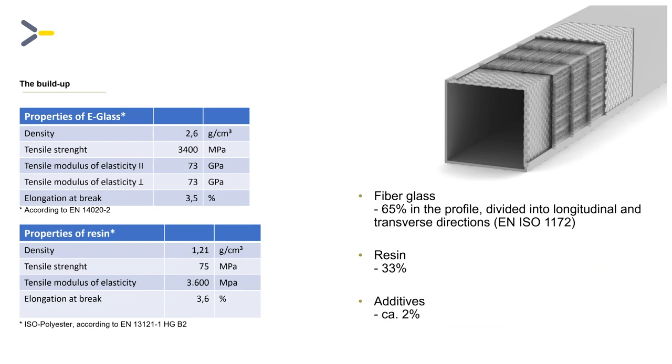A standard profile consists of 65% fibers, about 50% are longitudinal fibers, and about 10 to 15% are fibers in the transverse direction. The resin is about 33% of the overall weight of the profile, and additives like fire retardants, lubricants, and other additives used for optimizing the production are about 2%. And here we are primarily talking about weight percent, not volume percent.